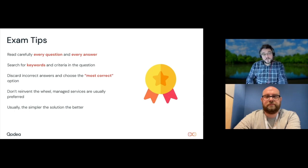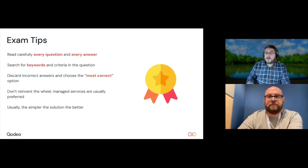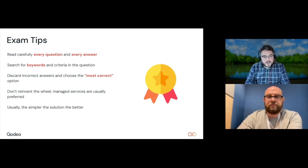Now, when you look at the potential answers, it's probably going to look like there's at least more than one potentially correct answer. And the trick I always try and use is to look for that qualifying criteria in the question. If you look at the different things in the scenario, the only relevant information is going to be in that question. Those criteria are going to help you to discard answers with a process of elimination until you have found it. It might not look like 100% the correct answer, but it's going to be the most correct out of those options. And as a general rule, Google tends to prefer simple solutions, managed services.